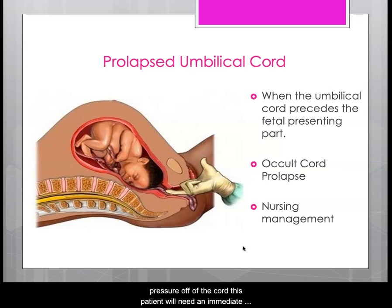This patient will need an immediate C-section, and your hand stays in there alleviating that pressure until the C-section is at the point where the baby is lifted out of the uterus. Okay. An occult cord prolapse is a little bit different. That's where at the time of delivery you find that a loop of the cord is folded over next to the fetal head or by the shoulder, but it's not a complete prolapse where it comes out in front of the presenting part.